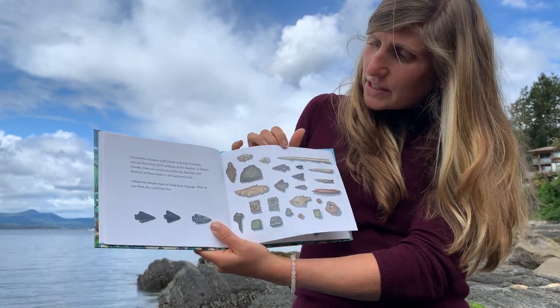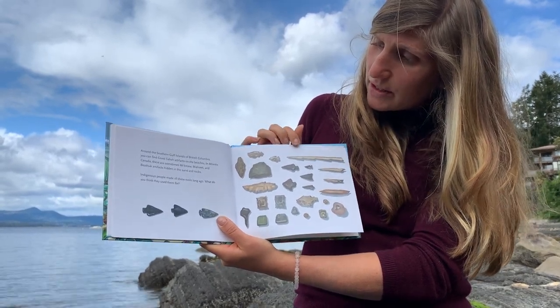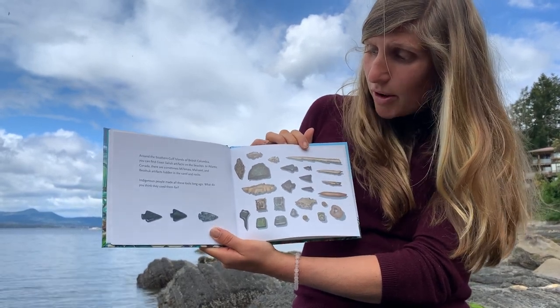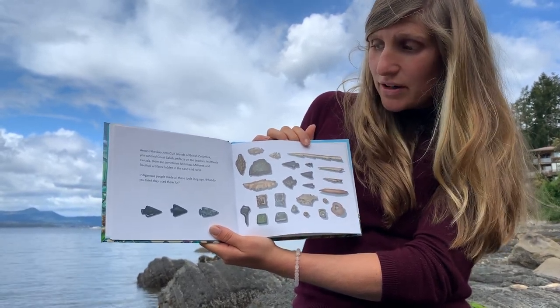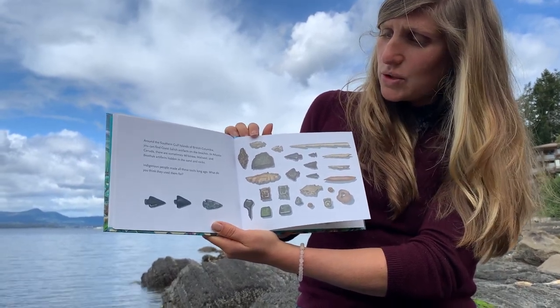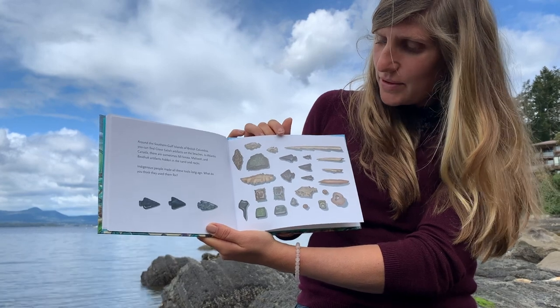Around the southern Gulf Islands of British Columbia, you can find Coast Salish artifacts on the beaches. In Atlantic Canada, there are sometimes Mi'kmaq, Maliseet, and Beothuk artifacts hidden in the sand and rocks. Indigenous people made all of these tools long ago. What do you think they used them for?